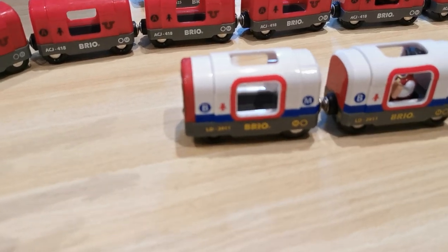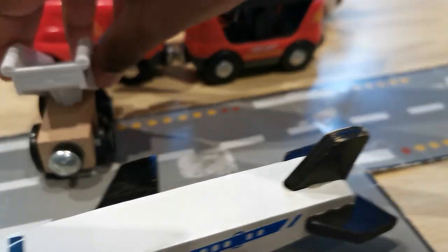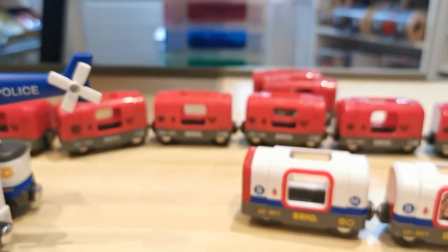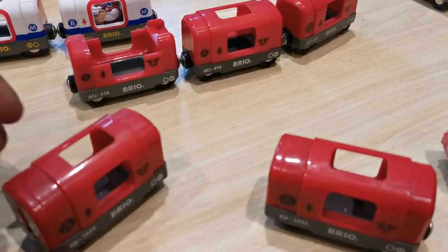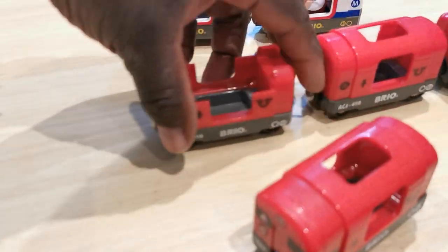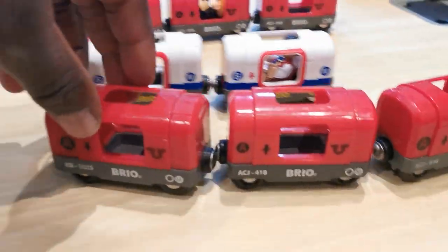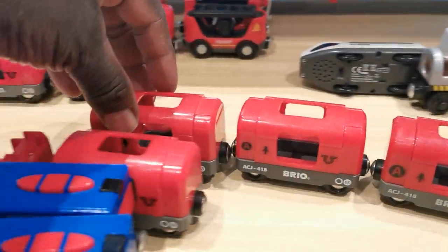Cool, and then oh, the stairs of the airport. Oh, the airplane. Oh, that was a good idea. It fits perfectly. Okay, we got all the metro. So we're gonna keep this front of the metro together so that they can all fit in the same place.